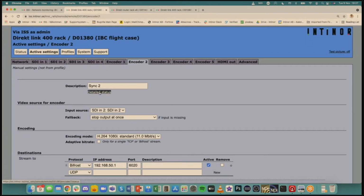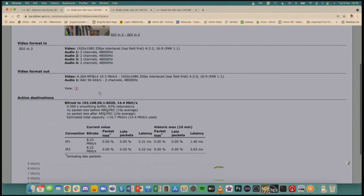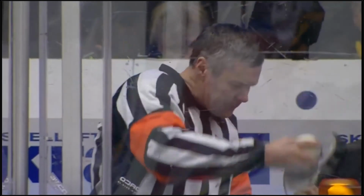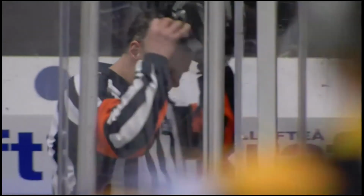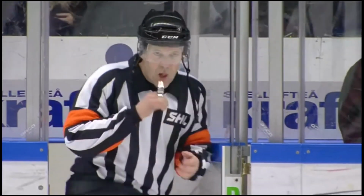I can also get a lot of information on this page, the detailed status. This page will give me information on all the internet connections I have. I will get information on whether I have any packet loss, any late packets, or anything like that. So going back to the hockey, you can now see that we have a fully in sync stream.